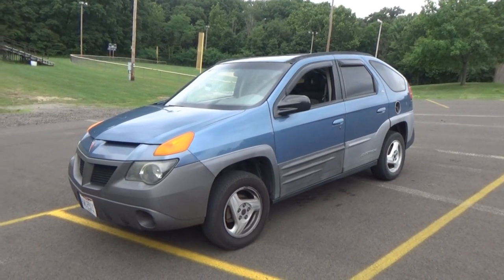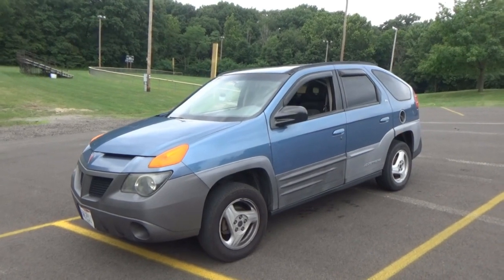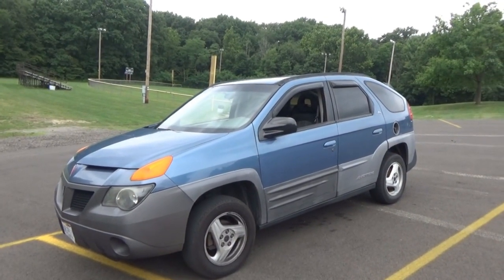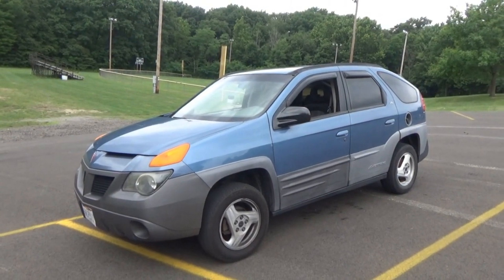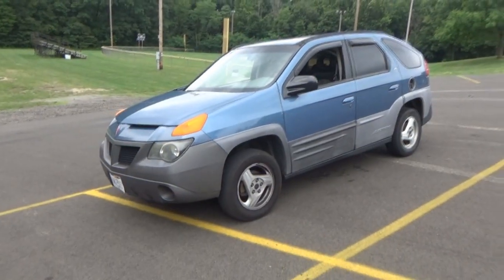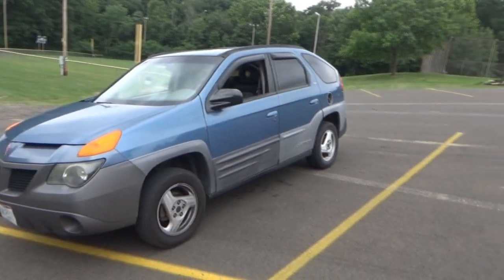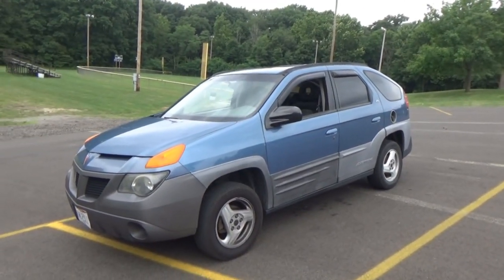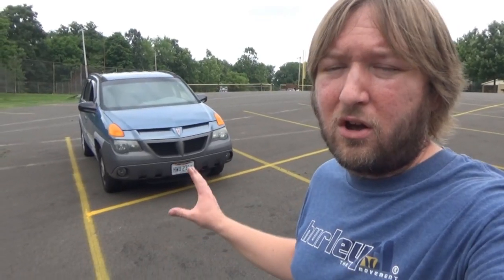If I end up getting another one, and like I said, maybe one day I will, I want it to be as immaculate as it could be. I want to stick to my original plan when I bought this thing. I want to find one that runs and drives and doesn't need all the work. But at the same time, I've really enjoyed doing all this stuff with this car. This car was my very first hands-on car.